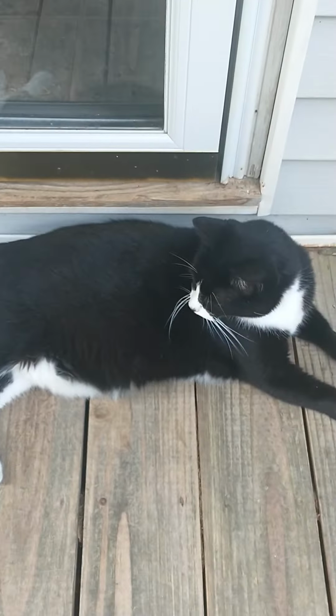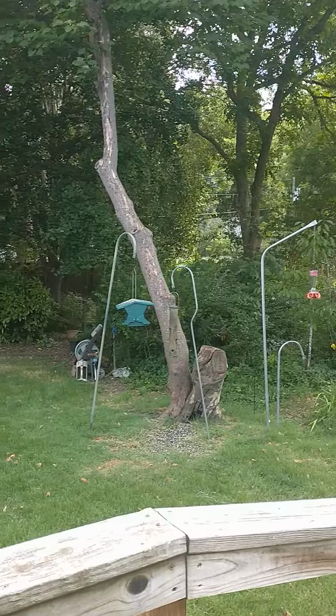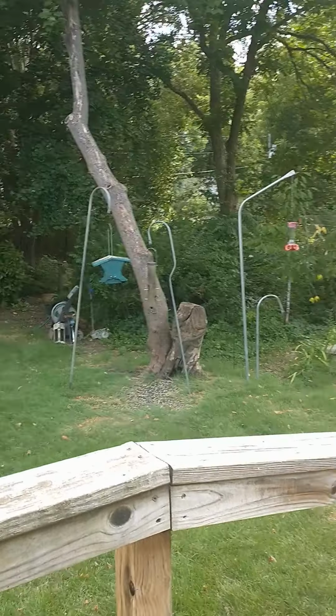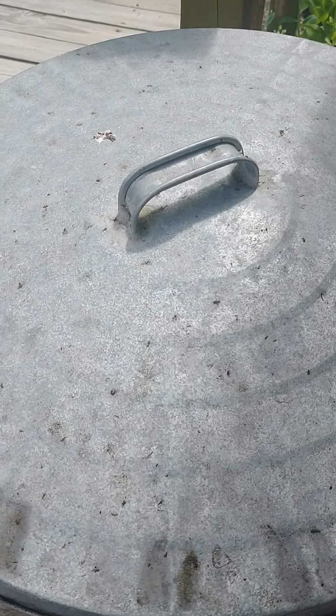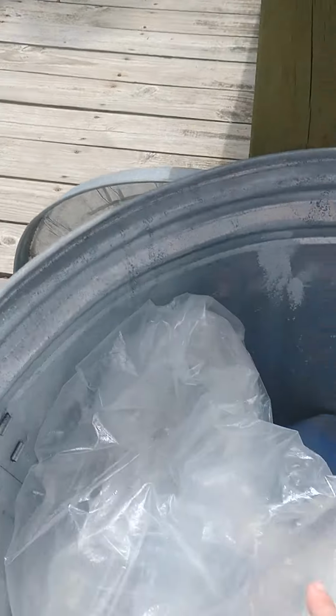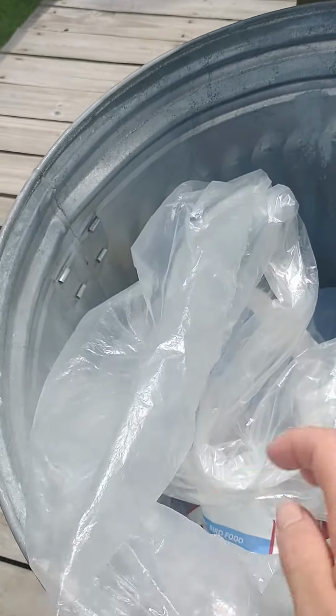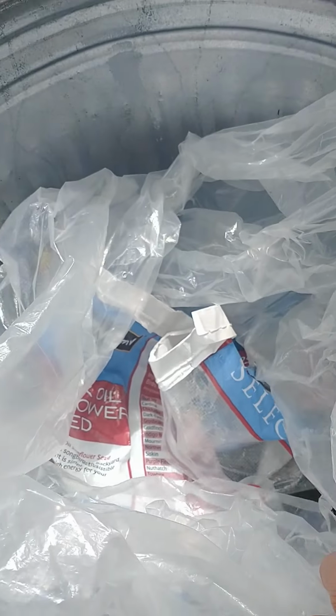So, there's Jasper. Hey, Jasper. Now, I was going to show you, we feed the birds. So, you can see a hummingbird feeder there, and then there's 2 bird feeders right there. So, I just fed them. But this is what we put our bird seed in. We had to have a metal container because our squirrels were chewing through the plastic. We had a big plastic container. And then we were having trouble with this seed getting wet.